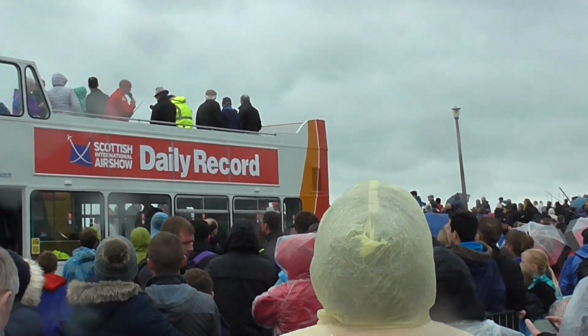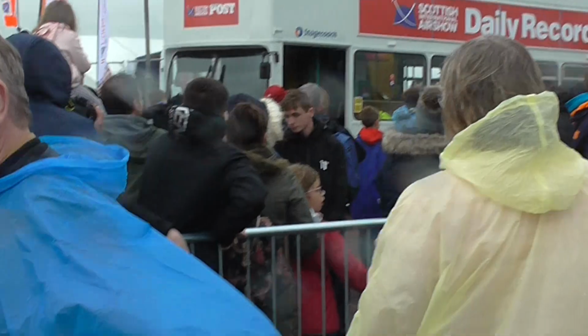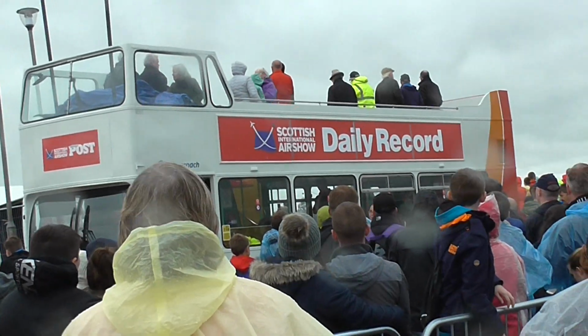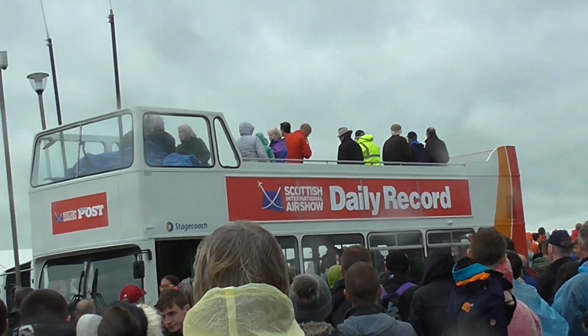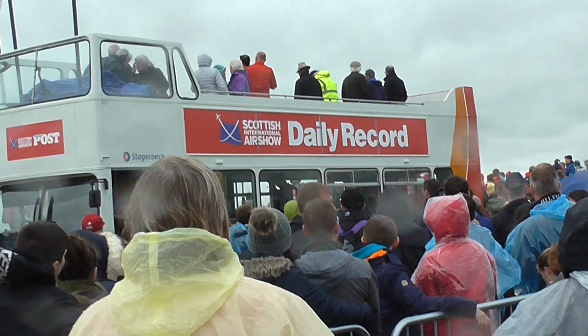What they're actually doing, normally I talked about that boxy route they would fly. Unfortunately, some of the high ground in the surrounding area has meant they can't fly that boxy route. So they've literally just been flying in circles behind us, trying to burn off some of the fuel they've got on board so that they don't start the display too heavy.